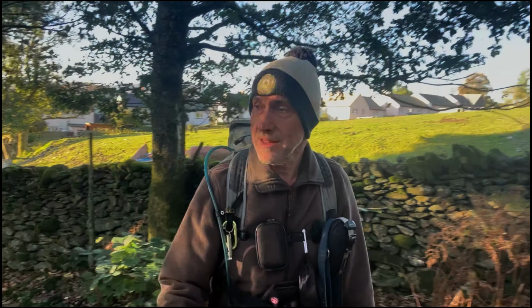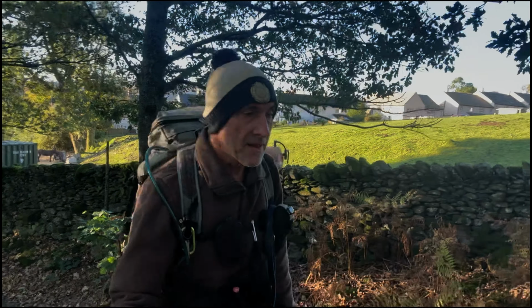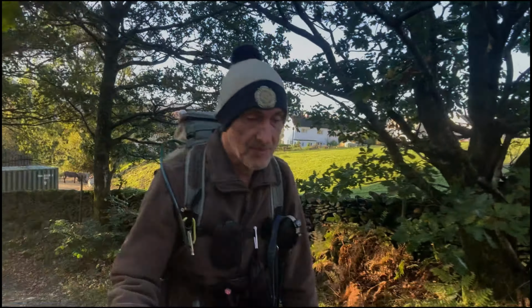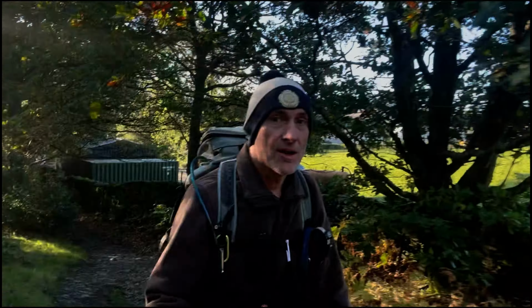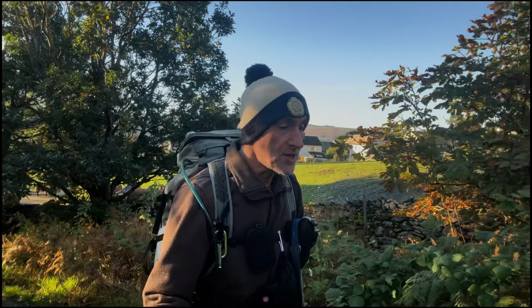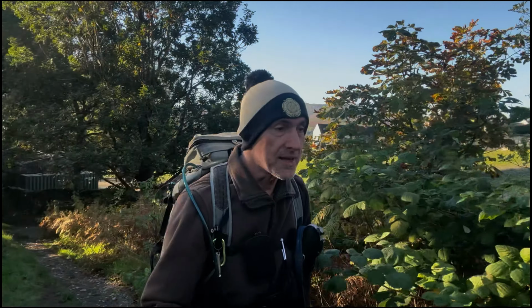We parked in Threlkeld this morning and we've got a challenge. It's a glorious sunny Sunday and we need to find a quiet route up and down Blencathra. So the plan is to go up Hall's Fell Ridge and then back down over Gateskill. I've been wanting to do Hall's Fell Ridge for a while, so yeah, should be good. Let's have a quick look at the route.